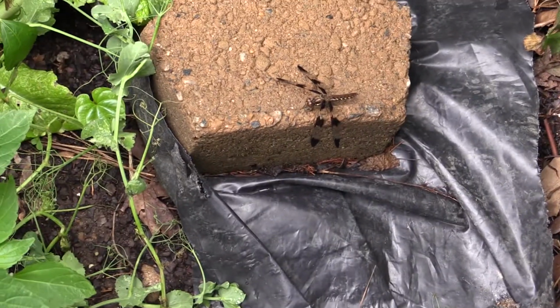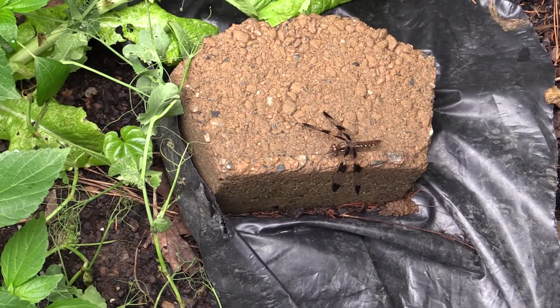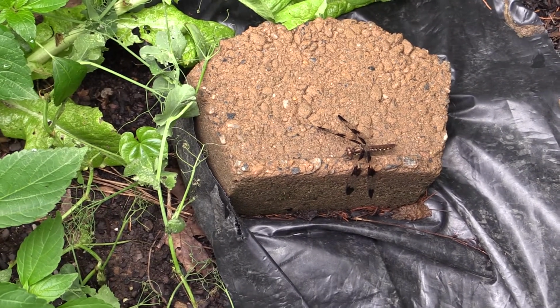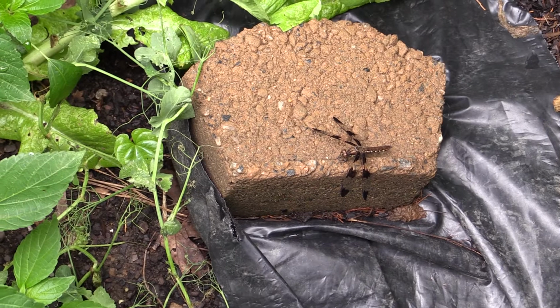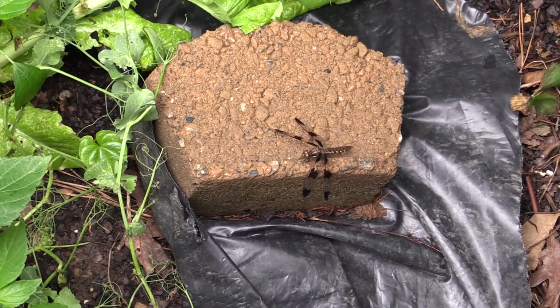My dragonfly pollinator. I've seen at least 2 so far. I expect to see a few more. And I think this is kind of a dull color, but I know I've had brighter color ones in the garden.